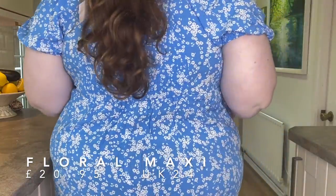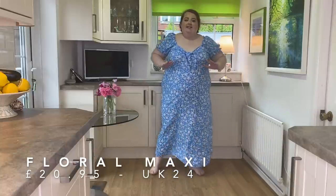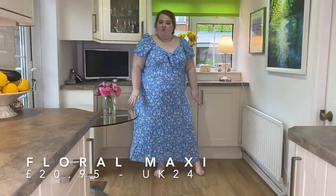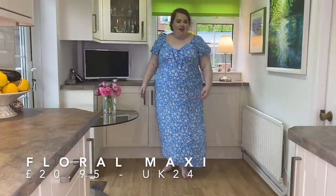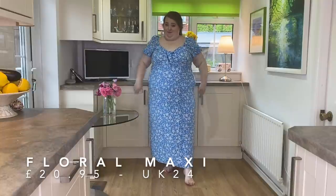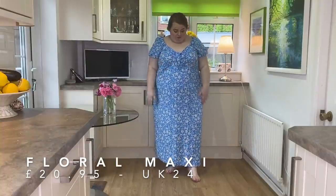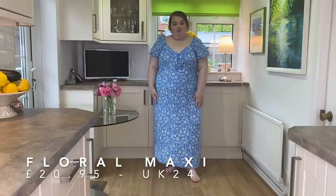It fits quite true to size, and it's a lovely length. A lot of maxis just kind of go out, whereas this one is a bit more form fitting. It's not enormous. So yeah, really pretty. I think it was on sale, so that's convenient. I like the neckline, I think that looks pretty. And you can tie that as well if you've got a bigger or smaller bust. Very nice.